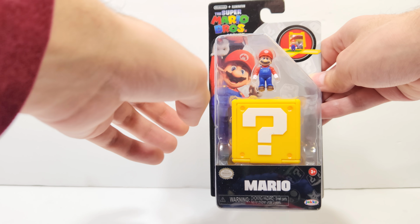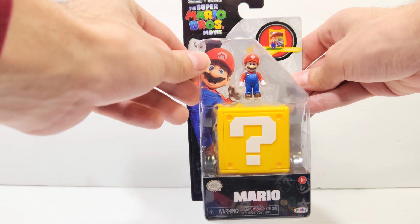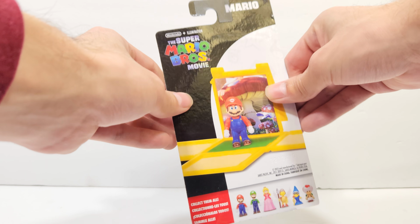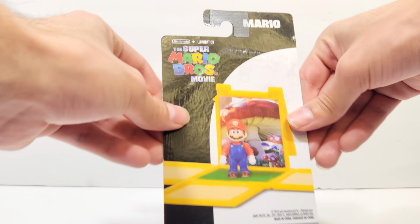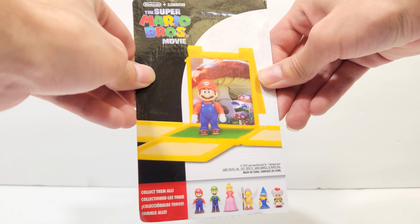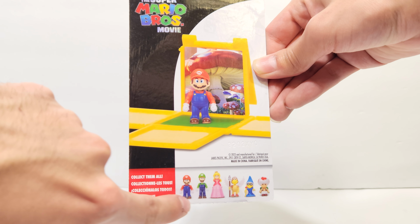Up first on the shelf, we got Mario. As you can see, really nice looking figure. He looks kind of like he's about to punch someone. And as you can see, he has a box and nice mushroom background. Yeah, he looks buff for some reason, and Luigi does too in these little scale figures, which is hilarious and awesome. As you can see, Peach is the tallest of all of them.